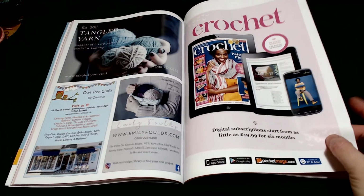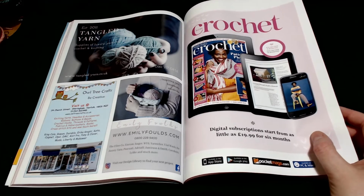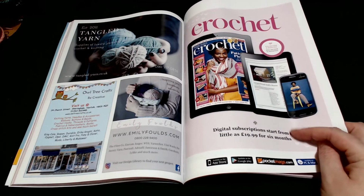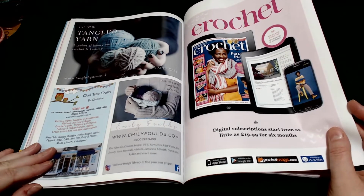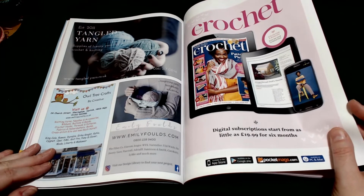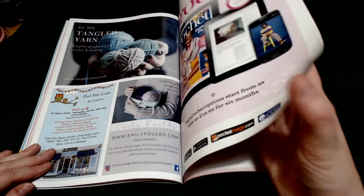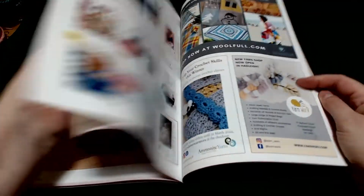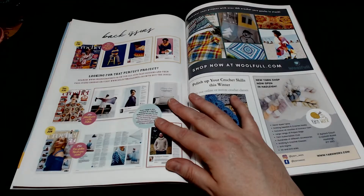Okay, I will pop all the details into the description box and all the links that you would need to get your hands on this digital version. It is $19.99 for 6 months or $34.99 for 12 months. And that's the total price, I think. I hope. Right, okay. Oh, let's skip that. Skip to the next bit.